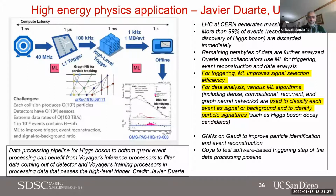So he has been working on this for a long time, using various AI techniques for triggering, and basically to improve signal selection. So you keep the right signals. You don't throw away what can later have a decay signature for a Higgs boson. And so they have used it both for inference at the triggering point and then later for data analysis. And he's going to use a graph neural network on Voyager. He already started porting his model and the modifications needed jointly with the Habana team. So he will be a great early science user of the Voyager machine.